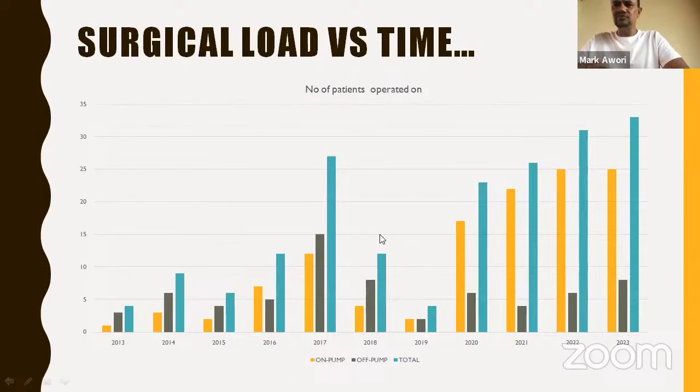And this just gives you how we progressed. Like I say, 2013, really, we didn't do many cases, only one bypass case. But what I'd like you to see is that big gap in the middle. That was when COVID hit, more or less, particularly 2019, 2020. But you can see that there is a slow progression. We are now back to pre-COVID kind of load, but it's definitely hard going.